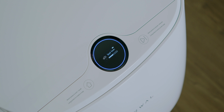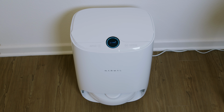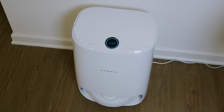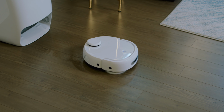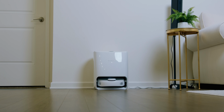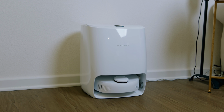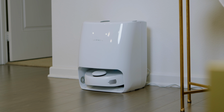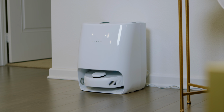You can also control it via a dedicated app, but since the dock is larger, it's generally easier for me to reach down, hit the command button to start, and then just walk away and let it do all of its moppy, cleany things. I know I jokingly said that the dock is pretty big. With that clean white, almost marshmallow looking design, it's not going to be a giant eyesore in anybody's house. It'll blend into the background.